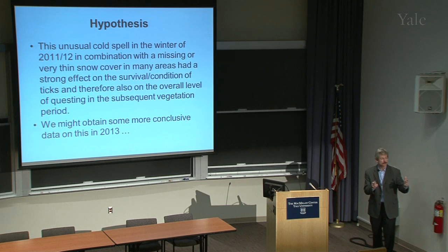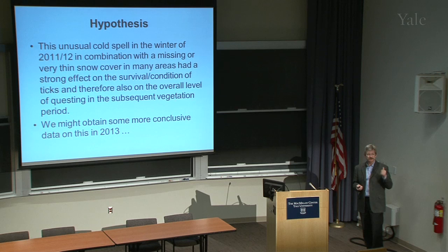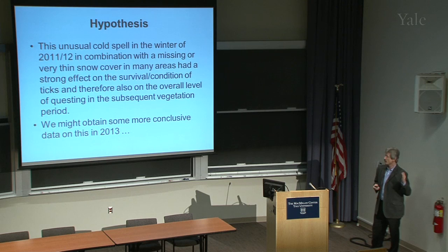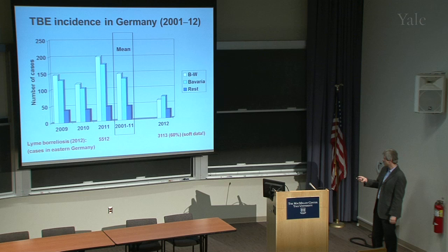So I would expect, if we are right with our hypothesis, that those ticks put out in early summer 2012, they do very well, they are very active, if nothing bad happens this winter. But the ticks which were put out in the fall 2011, they will have a very bad performance. Well, these here are the figures of the TBE cases. You have the past three years. You have the average of 10 years. And here you have the poor results from 2012.